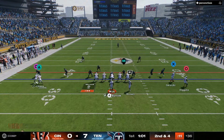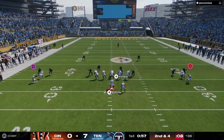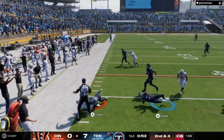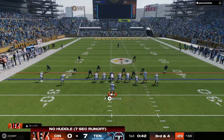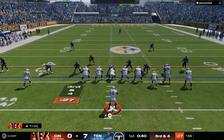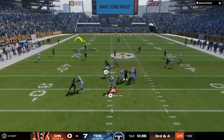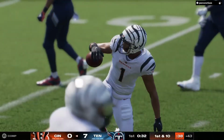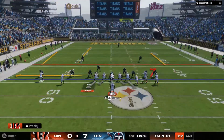And Burrow going to change the play. Burrow going to get this out to Chase. So he's stopped for no gain. And now it's 3rd and 4. Now it's Burrow. And they're going to have this across midfield and inside the 45. So operating from Tennessee territory now.